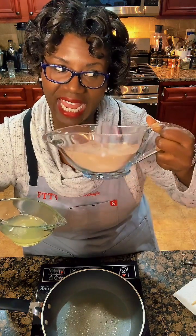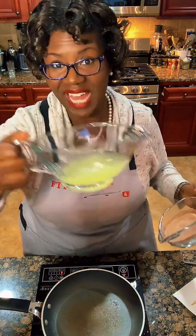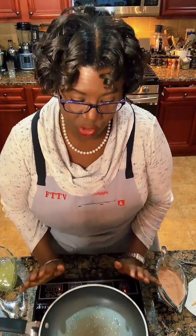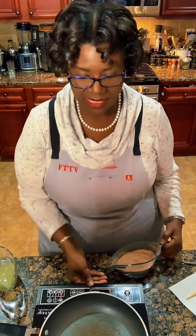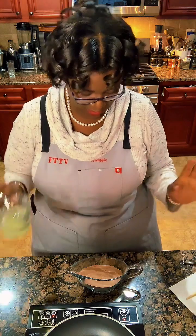So we have protein powder, tapioca flour, and baking powder, and then we have egg whites and water. My protein powder is already sweet on its own. If your protein powder is not, then you could add some sweetener. All right, so just making sure everybody can see. Let me know if everything's in the frame.